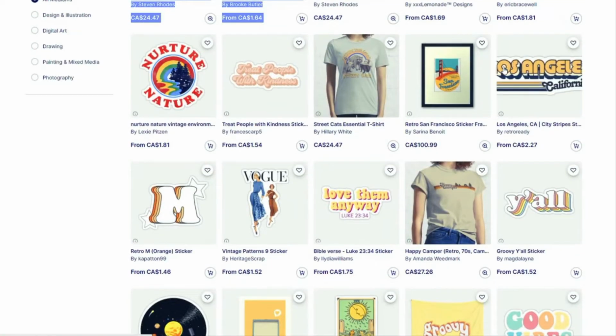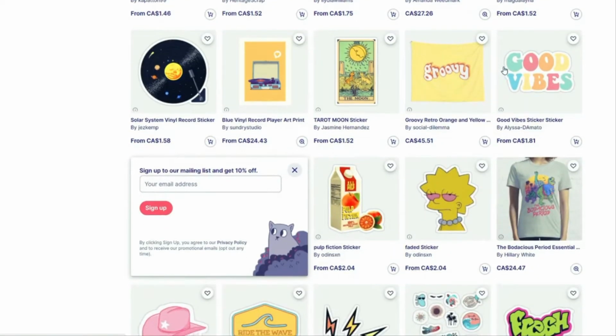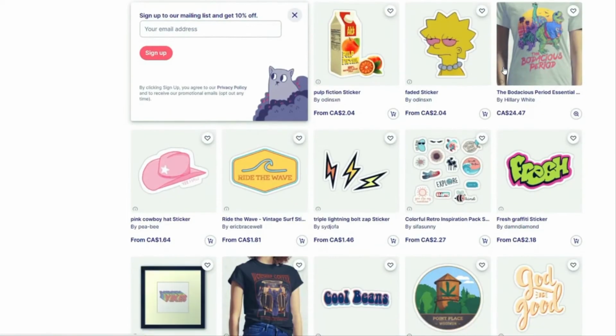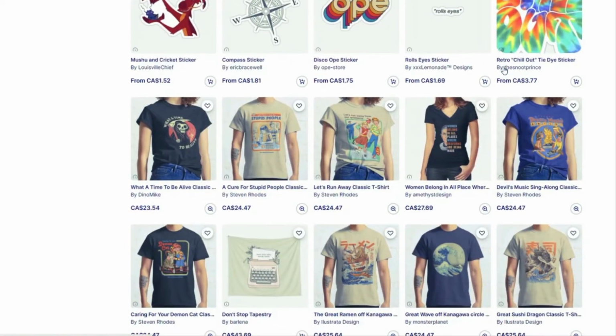When I started out, I was making less than $20 a month. It was really discouraging because I was working my butt off and barely making anything. But I kept at it, and eventually my income grew. Now I make a good side hustle income from Redbubble and other print on demand platforms.